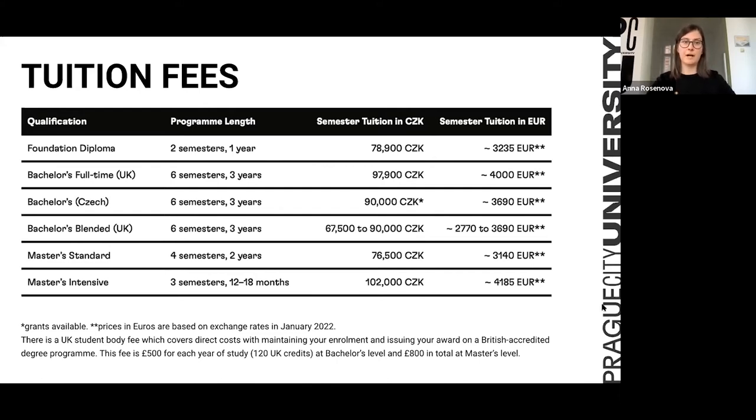For bachelor's full-time British programs, that would be about 4,000 euros per semester. For Czech bachelor's programs, it's a bit less, about 3,700 euros per semester. And then we have bachelor's blended British programs, where the amount per semester starts at 2,800 and can go up to 3,700 euros. Master's programs are offered with standard mode, where you study for 4 semesters, or intensive mode, where you study for 3 semesters. Depending on the mode of study you choose, you would be paying either around 3,000 euros per semester or 4,000 euros per semester.